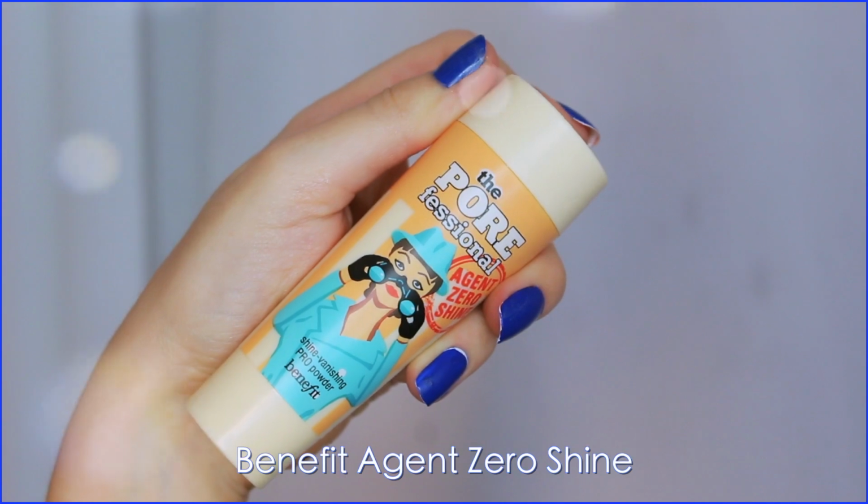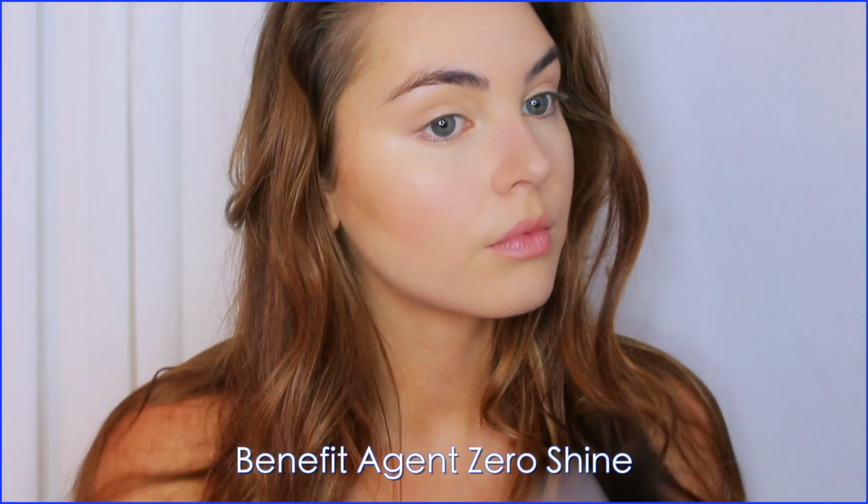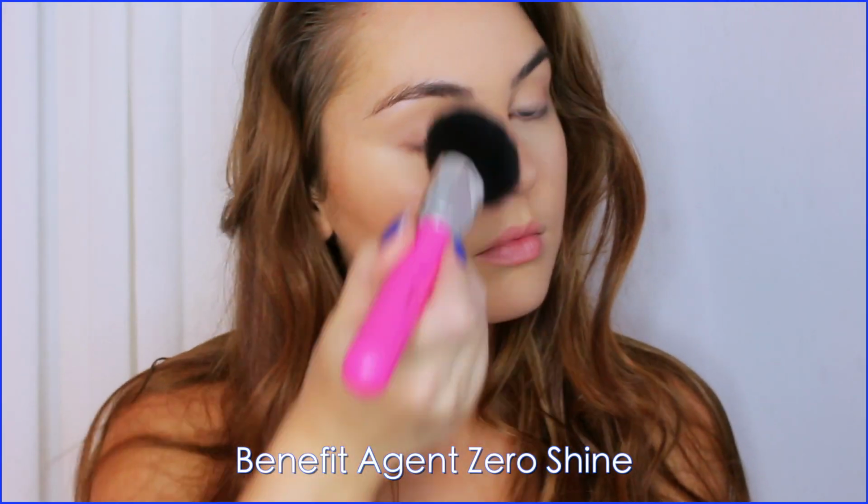And finally, to powder and set the skin, I'm using the POREfessional Agent Zero Shine, and this is a great mattifying powder. I usually use more dewy products for my skin, but when I want a matte look, this has been my go-to powder. I love how this combo looks on the skin.